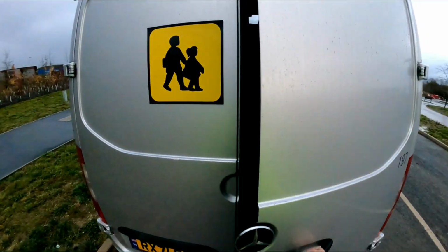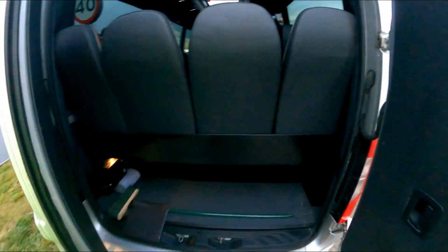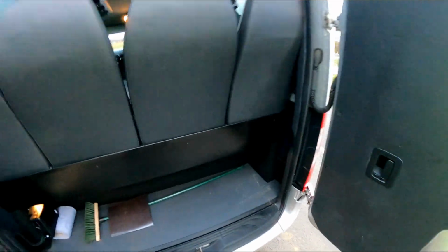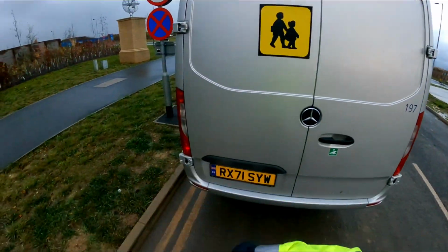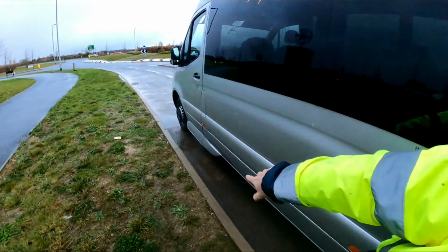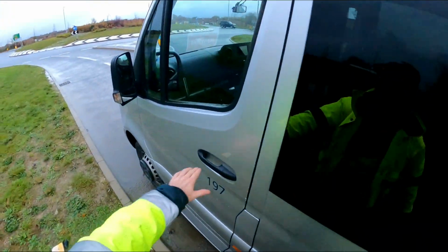2071 plate, Mercedes Sprinter, 22 seat school bus vehicle. Today, done a school run, obviously, pretty self-explanatory. Simple, unsigned written, so boss man need not worry. The legals are down there, but I won't give you too long an opportunity to look at them.